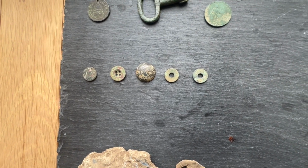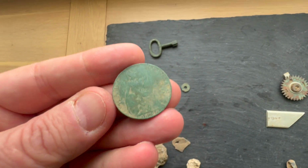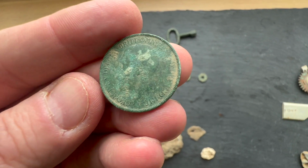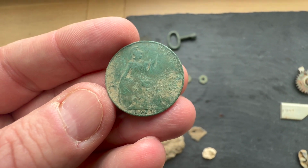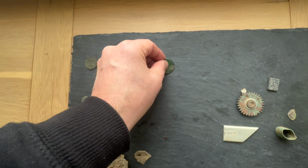5 buttony type, rivety type things. We had the 3 best finds being my 1917 George V halfpenny. That is a significant year for my mate Tom, treasure hunting with Tom and Marie. That was the year of his granddad's birth, and he collects things with 1917 on them. So I shall give that some TLC, a coat of Artiseal, and send it up to you, mate.